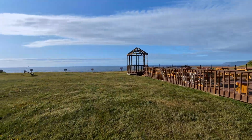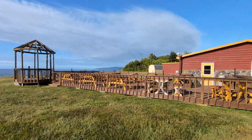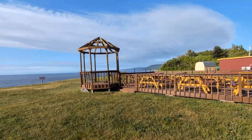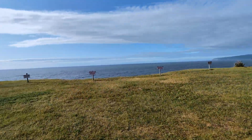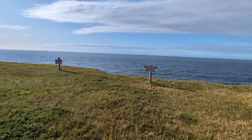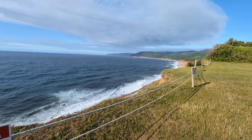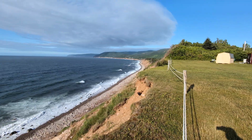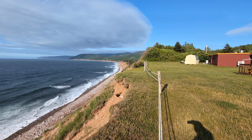Well, I've arrived in the village of Pleasant Bay. I'm going to grab a bite to eat here at this little place called the Rusty Anchor. And it might be the last place available to eat for a while. So there's not a ton of services when you get up around this point. I'm at the highest point on the west coast that the trail goes. And then the Cabot Trail will cross over across the north of the island now.